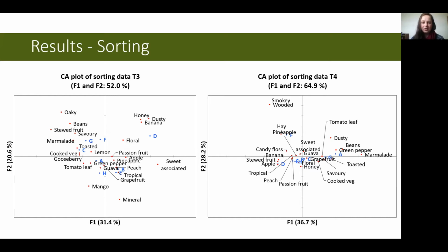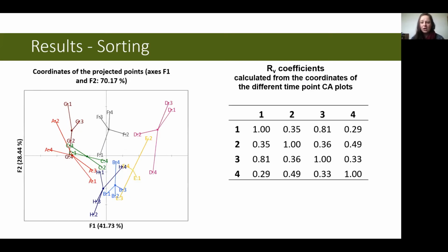It is very difficult to look at patterns just inspecting the CA plots. It is easier to interpret the projected points of the MFA. On this graph, it is clear that the data points related to each sample for the different time points are spread quite widely. Look, for example, at sample A. If you look at A1, which is related to time point 1, A2 related to time point 2, A3 and 4, it is spread and covering almost half of the plot area. This is the case for most of the other samples, with maybe sample B as an exception.